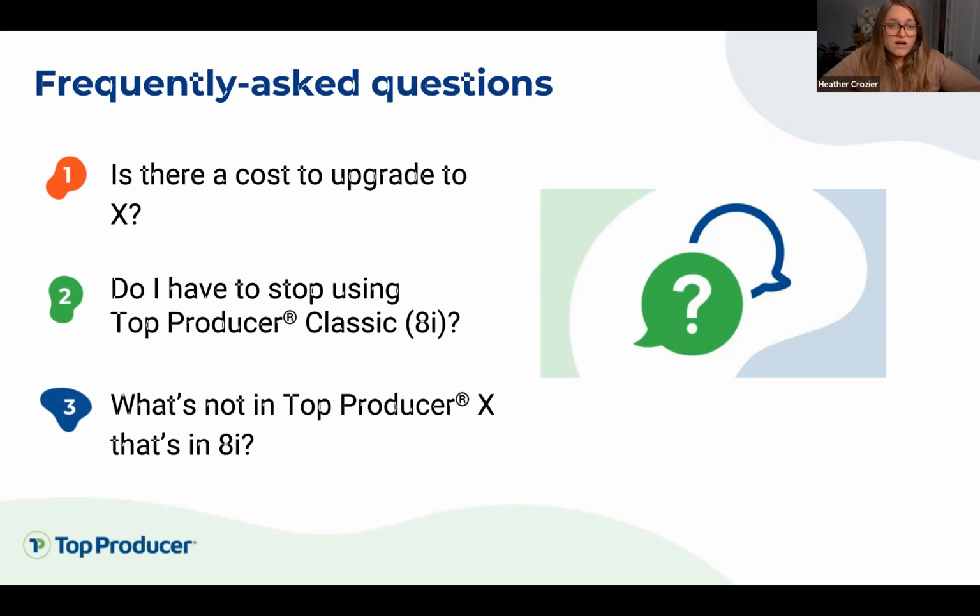Absolutely not. There's no cost. You can use both at no extra cost. You can use just one or the other. You're still paying what you're paying as a customer. And then what's not in Top Producer X, that's in 8i, is what we said was the printable media and the income tracker.